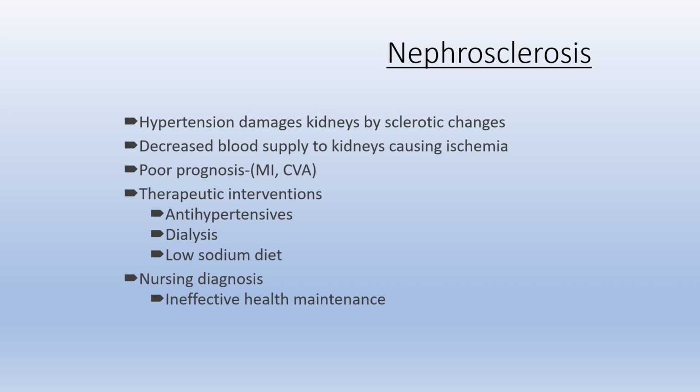So the priority nursing diagnosis that is relevant when the patient develops nephrosclerosis is ineffective health maintenance, and the goal is to help the patient manage the hypertension, and the patient should be taught the signs and symptoms of chronic kidney disease to report.